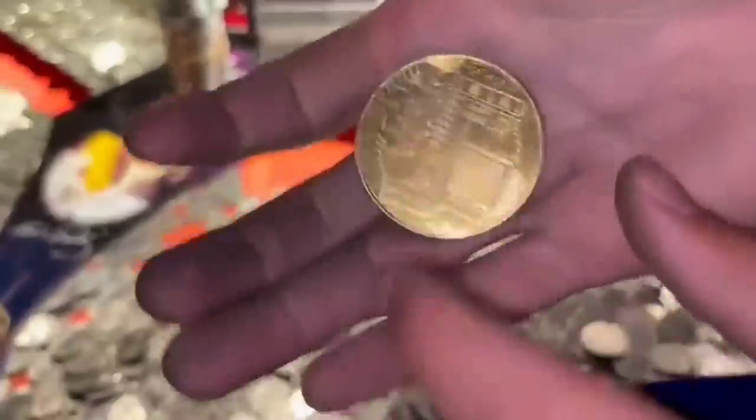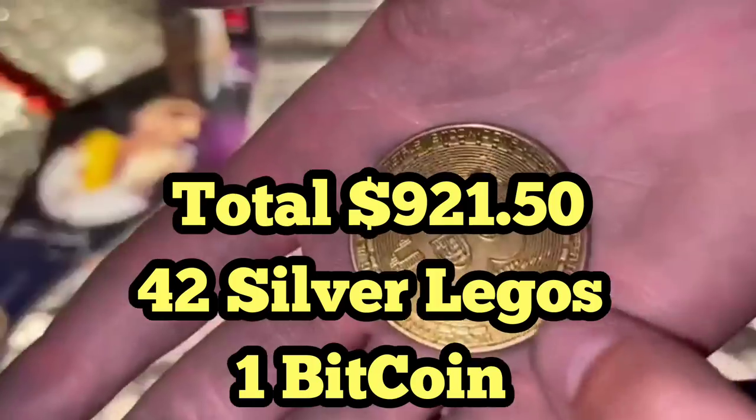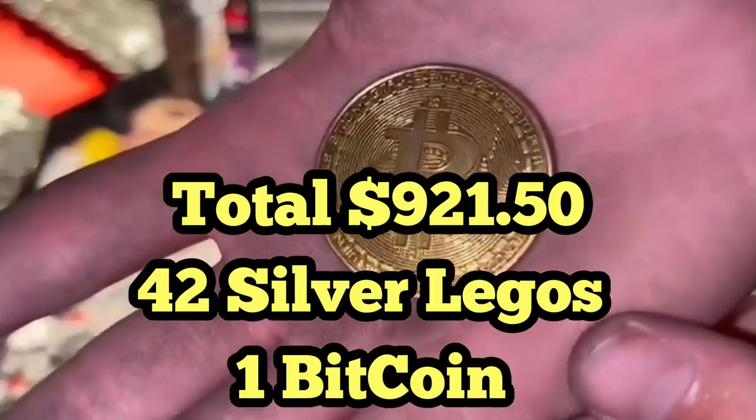What's in that mystery bag? I think it's car keys. You think it's car keys? It could be car keys. It's not. It's a Bitcoin for the Bitcoin drawing. It's a Bitcoin. Nice. That's a good one for the drawing. We'll win this one. Yeah, maybe.